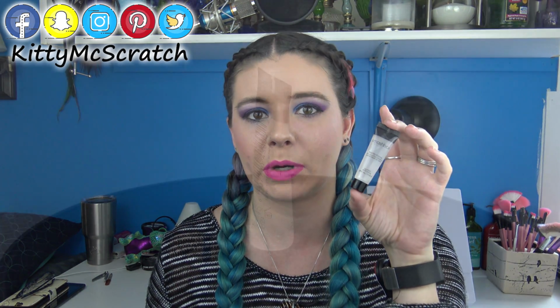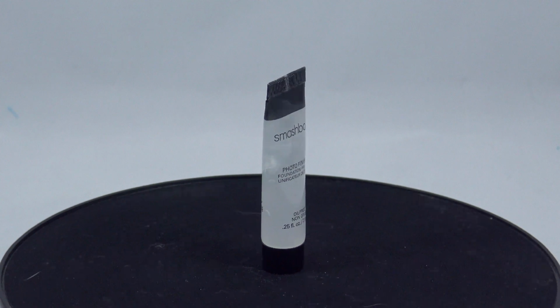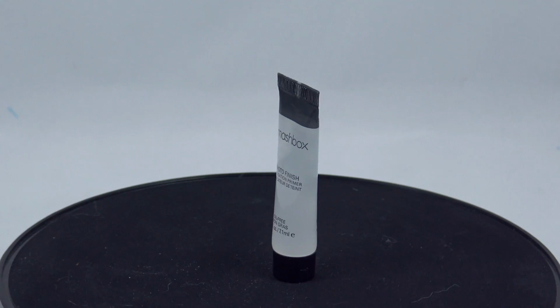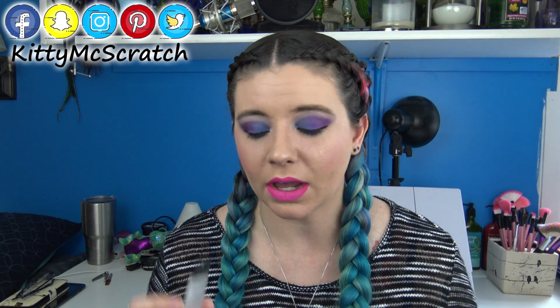The next thing I got was the Smashbox Photo Finish Primer. I had actually gotten this previously in my BoxyCharm last month, so I had used this some. I used it again today before putting it on and I still find that it feels kind of oily when I put it on, but it seems to work just fine and so far I'm still okay with it. It's not my favorite primer, but it works okay. I still want to keep practicing with it a little bit more so I can do a full review on it. But yeah, it wasn't bad.